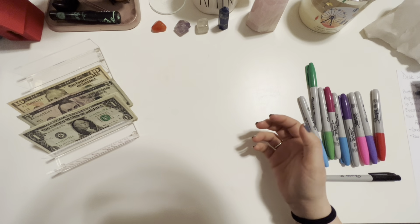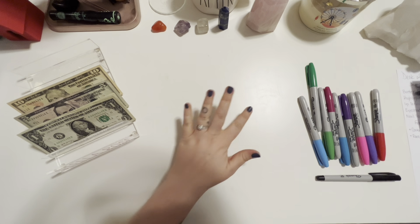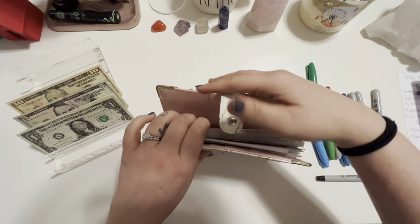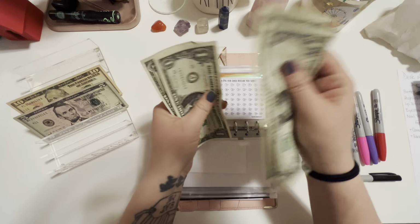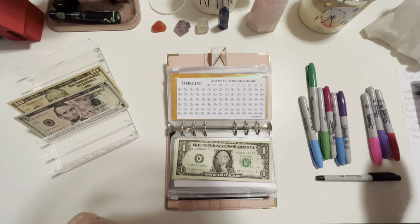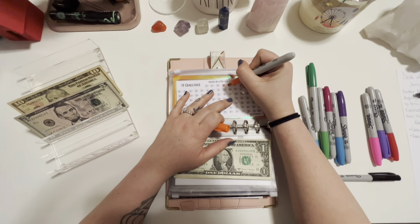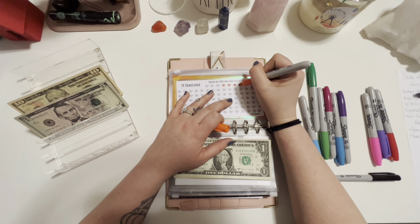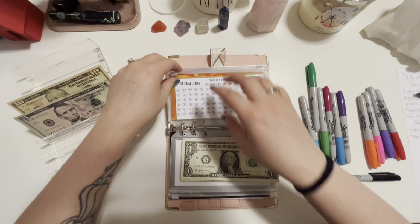Now, it looks like I did have some money left over for our savings challenges, our 1s, 5s, and 10s, like I was saying. That is what I was hoping for. So we're gonna go ahead and go back in here to the back to our dollar savings challenge. And it looks like we have $1, $2, $3, and $4 for our savings challenge. So we will grab, I think, this orange over here. I think we'll do the orange. So 1, 2, 3, and 4. So $4 going into our savings challenge.